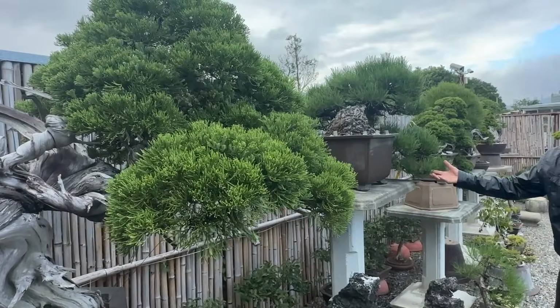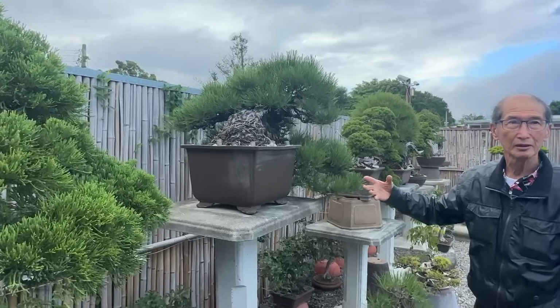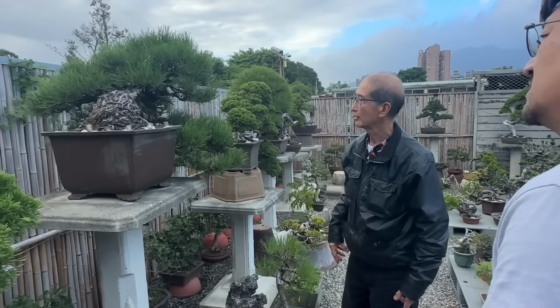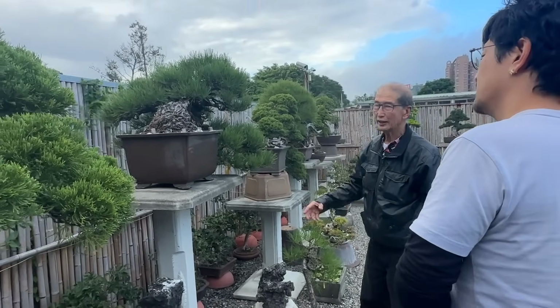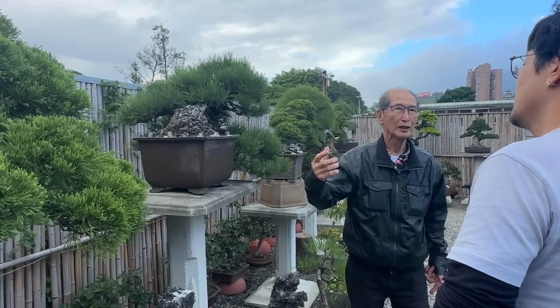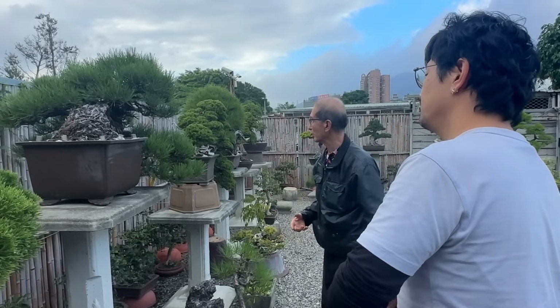What about these trees? Also from Japan. Can't you get black pine here? No, not many. And then you style it here. See, they do so well in this climate because in England it's too cold. The pines from Japan don't do so well. Here you've got almost tropical weather.